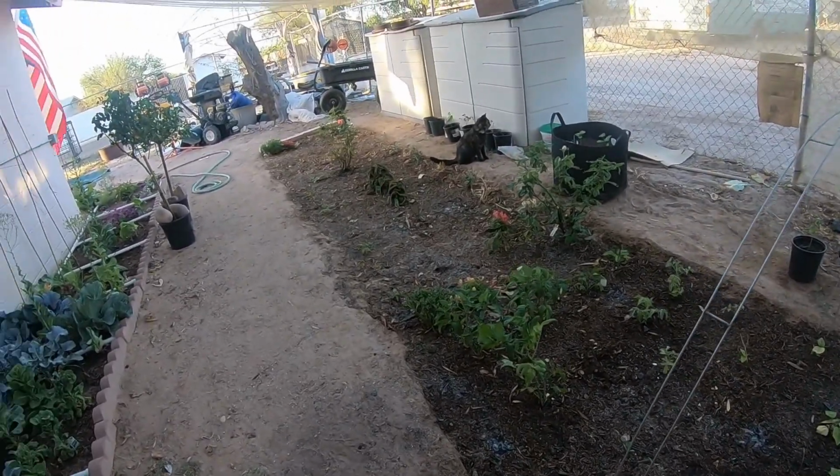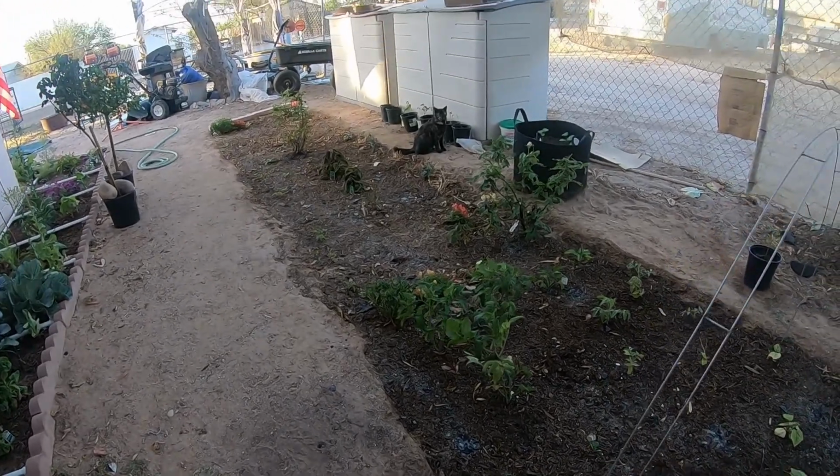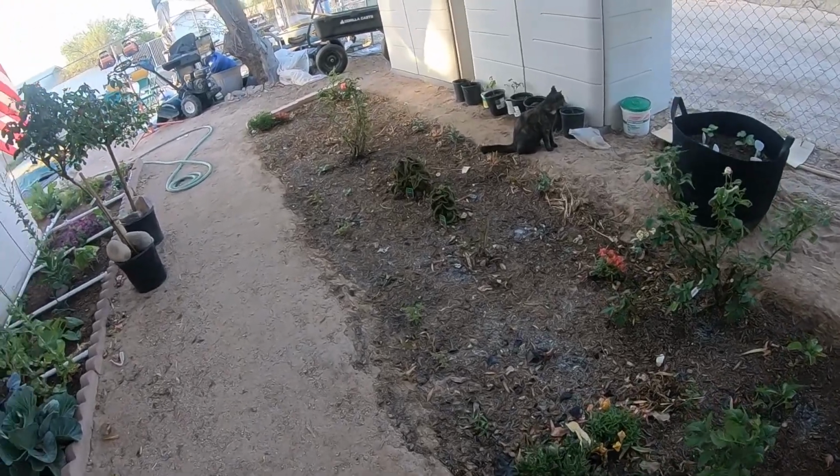But if you're like me, your property's not very big, so they steal a few leaves. Yeah, it's a few leaves. Gotta save the bees, right? As long as they don't take the whole plant.